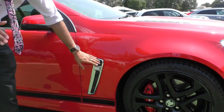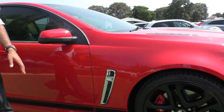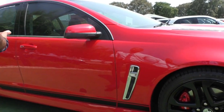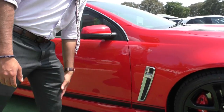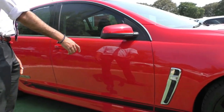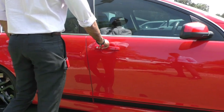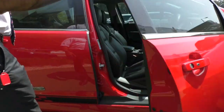On the side here you've got that big vent. Now that is a non-functional vent, but it does add a lot to the whole personality on the side of the vehicle. Indicator is also built into that side vent there. Got the color matched side mirrors and door handles in this model, and the keyless entry, just pressing that button on the door does lock and unlock it.